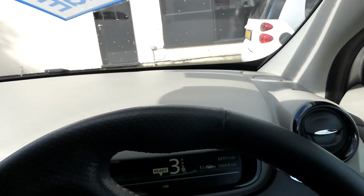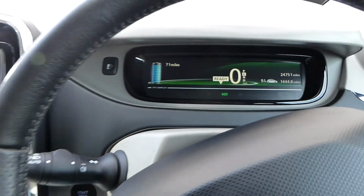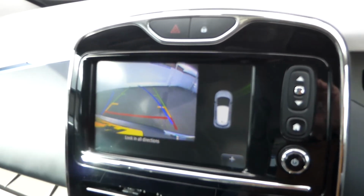And moving around. I might give you a treat here and drive you around the forecourt. Let me just go around the forecourt. You'll see that's the camera. Can you see the camera there? Reversing. I'm just going to go around the forecourt for you actually.